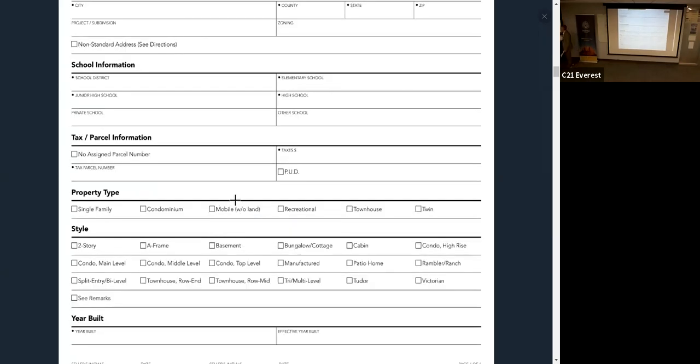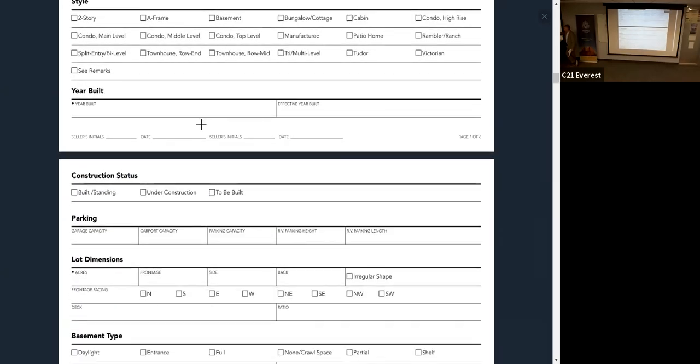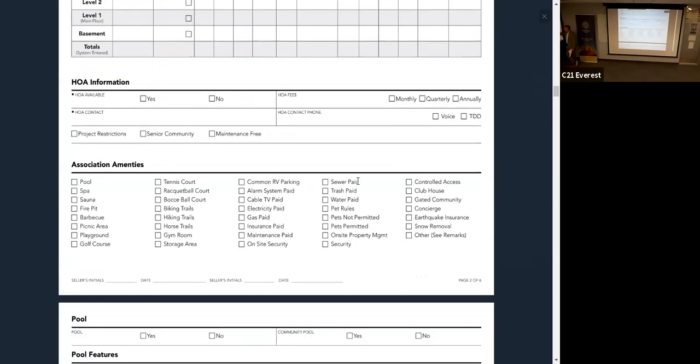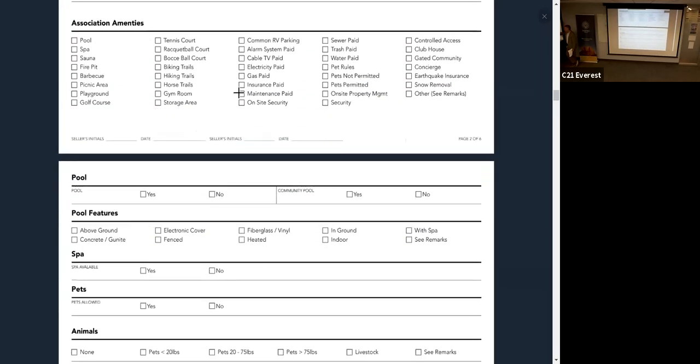All right, so I'm going to scroll through here. There's a couple things that I do want to point out. But you'll just enter in school information, the tax information, the property, the style, your bill, all of this kind of stuff. Once you get down to here is where you're going to put the square footage for each of the levels, which level has the master bedroom on it. Each level, whether it's a full bath, a 3/4, or a half bath. You're just going to fill all this stuff out. You get down to here, there's a spot for check boxes where you can go through and check the boxes.